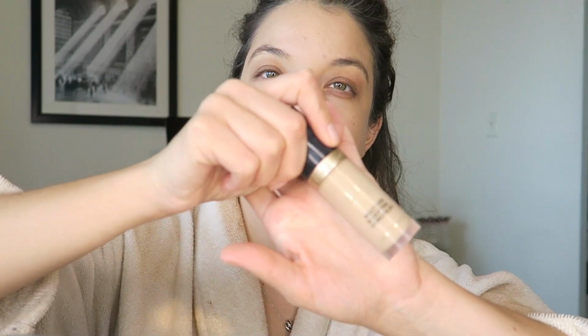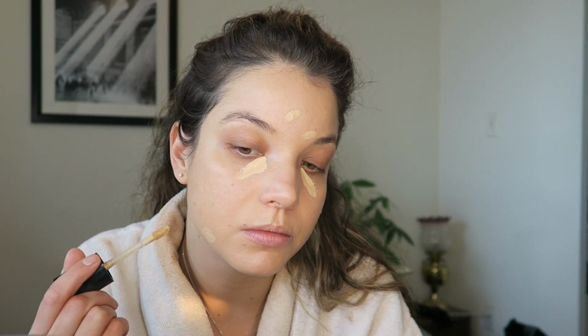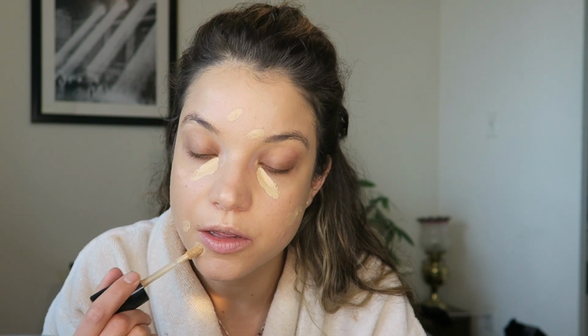I'm gonna go in next with my Too Faced Born This Way concealer in the shade Vanilla. If I were just going to the mall or just going for dinner to Lahore, I normally wouldn't even do my makeup. I might do a little concealer and a little bit of brow gel. Because I'm doing both, I figured I would put a little bit on.